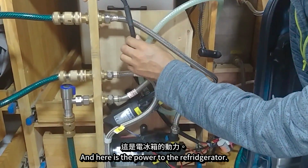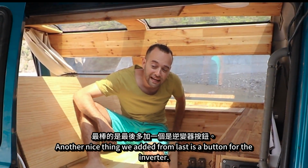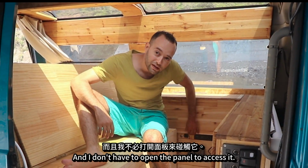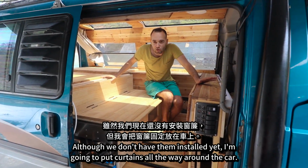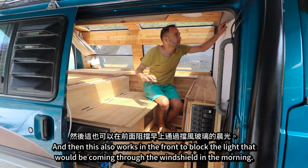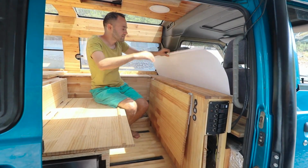And here is the power for the refrigerator. Another nice thing we added from last time is we added a button for the inverter. So now this goes right into the inverter, and I don't have to open this up to access it. Though we don't have them installed yet, I'm going to put curtains all the way around the car, and then this also works in the front to block the light that would be coming in the windshield in the morning.